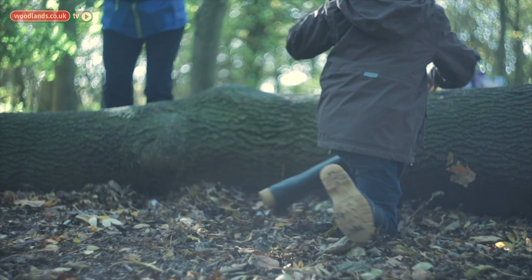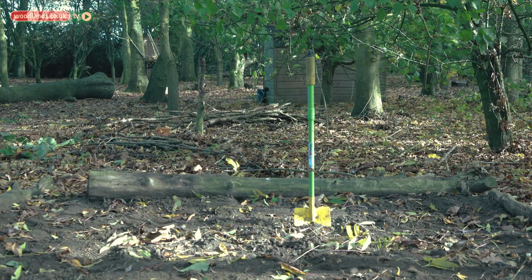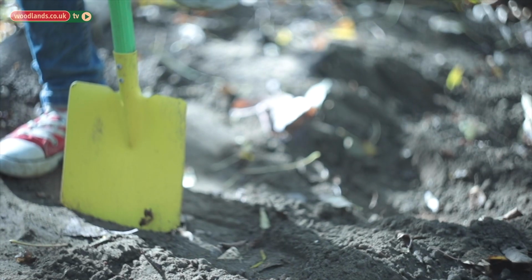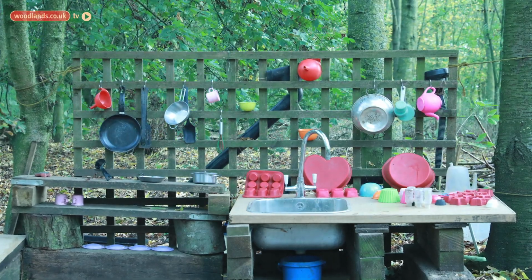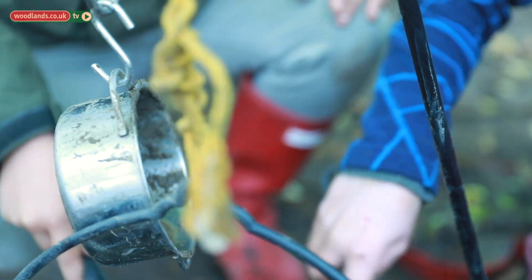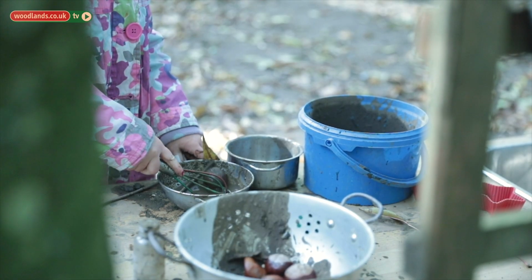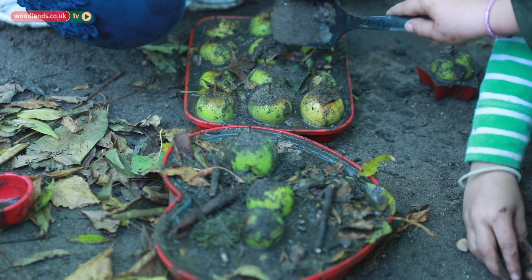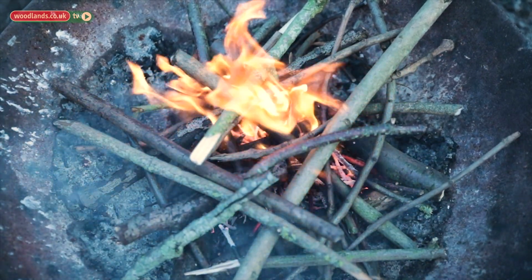1, 2, 3, where are you? There they all are. So I always have a digging area and I have a little mud kitchen area. We've been making apple mud pies. Mud, water, dirty water, apples, twigs, leaves, anything we can find on the ground, really. In the afternoon, we usually have a fire and we do some cooking or something like that.